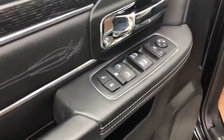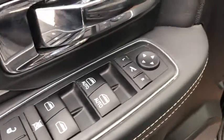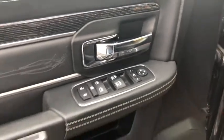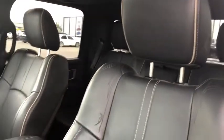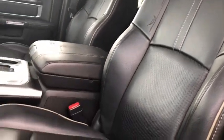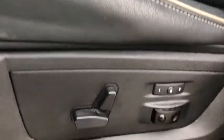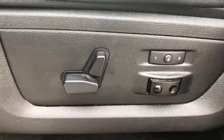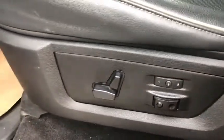On the driver's side door, you have your power locks, power windows, and power folding mirrors. This Ram Laramie Limited seats up to 5 people with premium leather black seating. If you're on the driver's side or the front passenger, you get access to the power seat and lumbar support. The driver's side gets the memory seat.